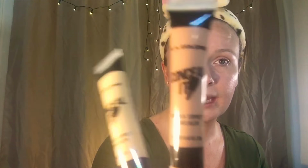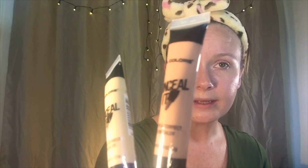They had several different types of this color corrector. I chose peach for canceling out my dark circles. These were each $2 a piece, and I got the shade light in the concealer. Not in the LA Color family, but there is a large angle brush.